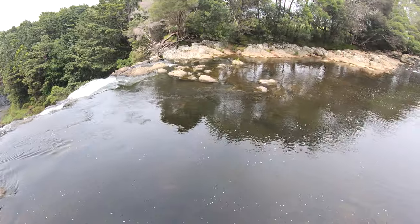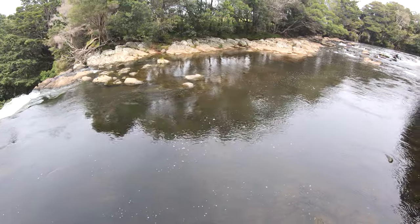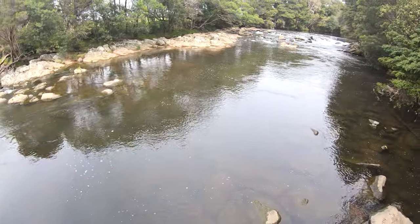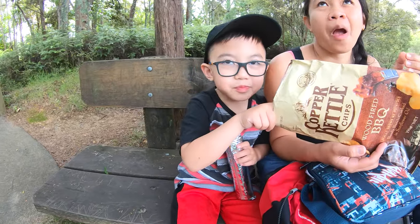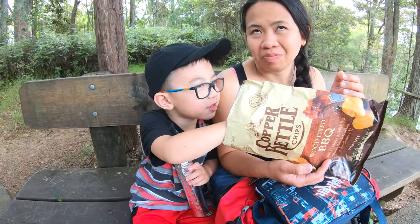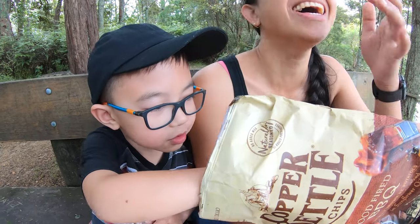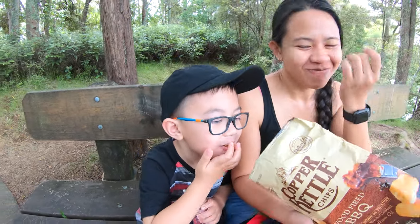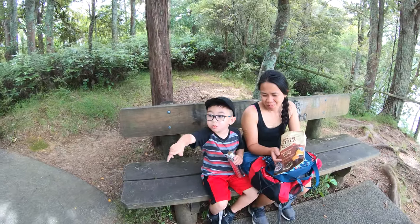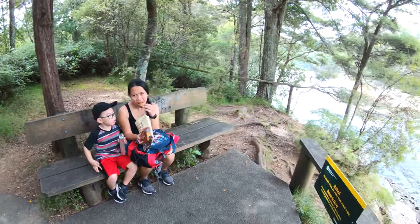Before we head down to the base of the falls, we took a quick stop near the weir and had some snacks. How are you eating? Chips! Oh my! Are you allowed to eat chips? Gabriel's having a snack at the weir!